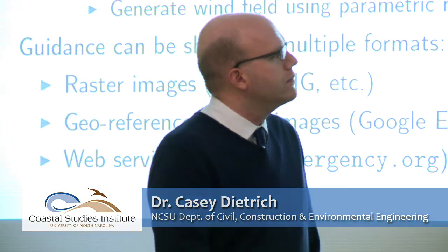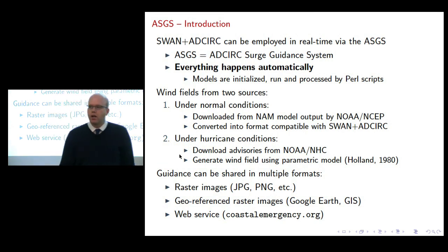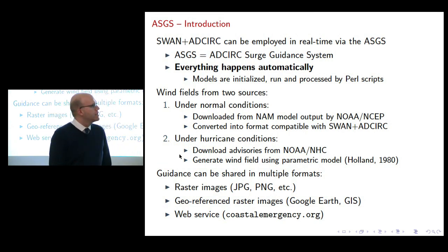Another obvious application is hurricane forecasting. And for that, we use something called the ASGS Surge Guidance System. And that was developed here in North Carolina by my colleagues at UNC Chapel Hill. And the idea here is to run everything automatically. If everything's working correctly, we as modelers don't have to do anything but just watch the emails go by. The wind fields are pulled down automatically from either NCEP within NOAA, or during a hurricane, we pull down the advisories from the National Hurricane Center and then generate wind fields on the fly. And then the forecast guidance of the coastal flooding can be shared in several different formats, and I'll go through that a little bit later.